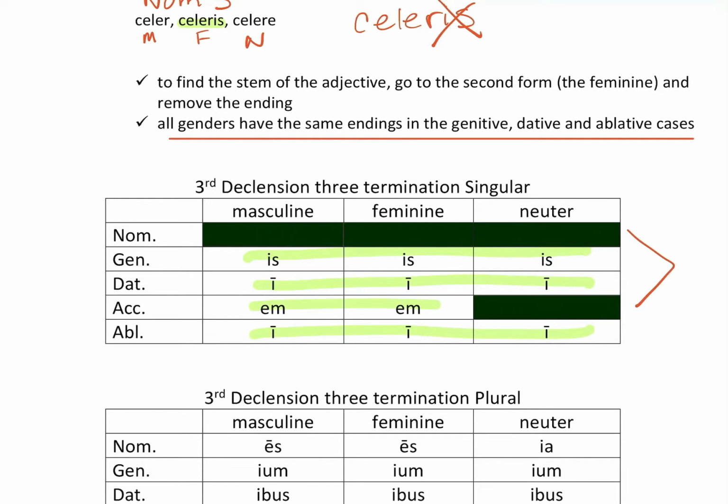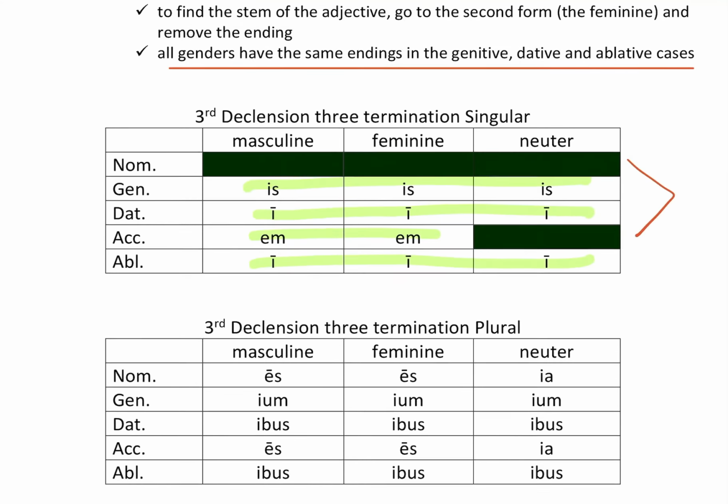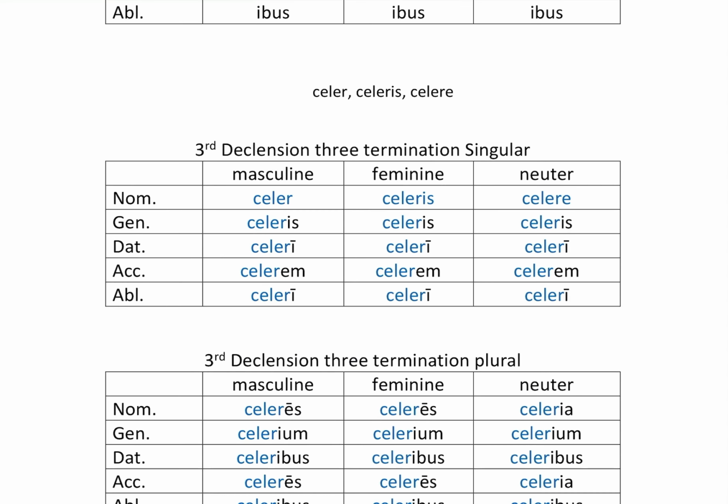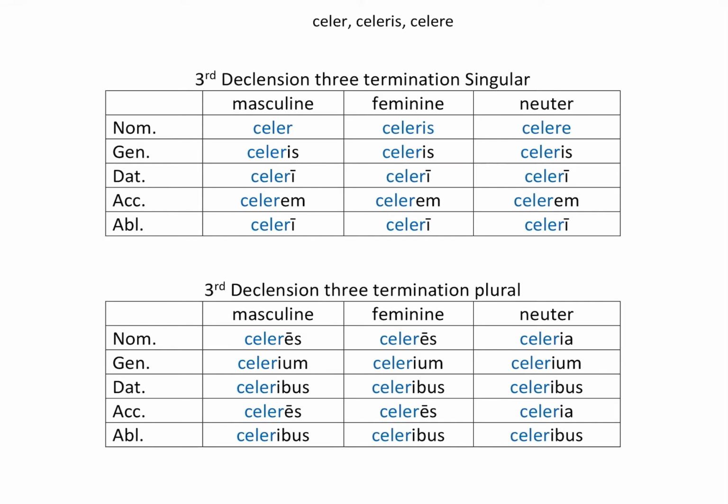But other than that, everything else is very similar to the nouns, except if you notice with nouns, we normally see the ablative as an E, but it has an I-stem ending, so it's an I. Okay, so go ahead and pause and fill that out in the back of your book. And then I'm going to show you what it was like if we are going to decline acer, acris, acre. As you can see, these three forms are the same forms that it would be in the glossary. We've got masculine, feminine, and neuter.